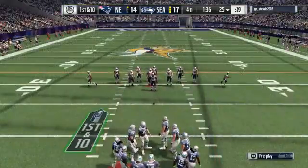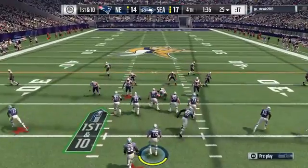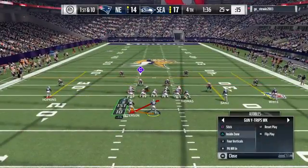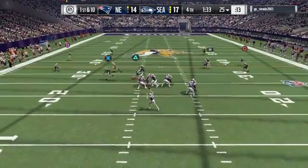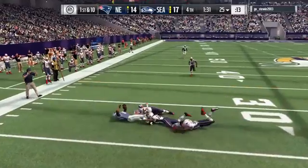Is it that simple? That's exactly right, because ball security is paramount. And you got a small cushion. A field goal can tie you, but you don't even think that way. Just take care of the ball, close out the game. Will they close it out? We're about to find out.